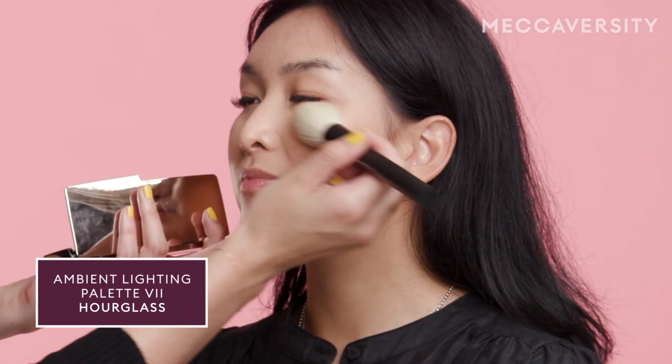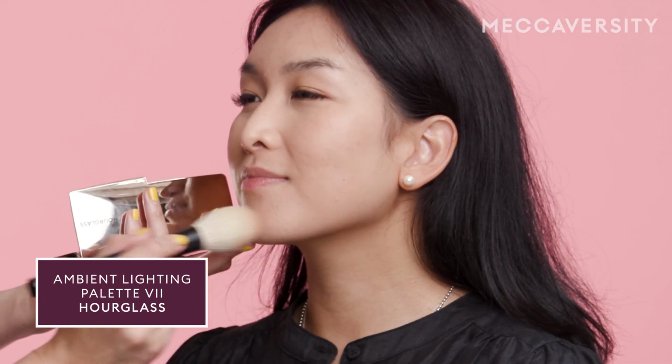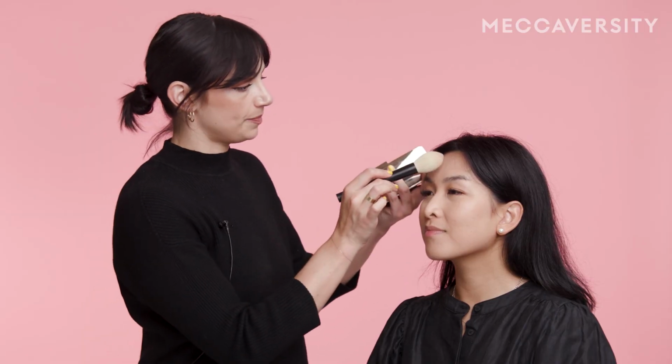And to add that filter-like effect, this is when you would reach for your finishing powders. I like to use a slightly larger brush, being careful not to disturb the products that you've put underneath, so quite a gentle touch. So there you have it, you've aced your base.